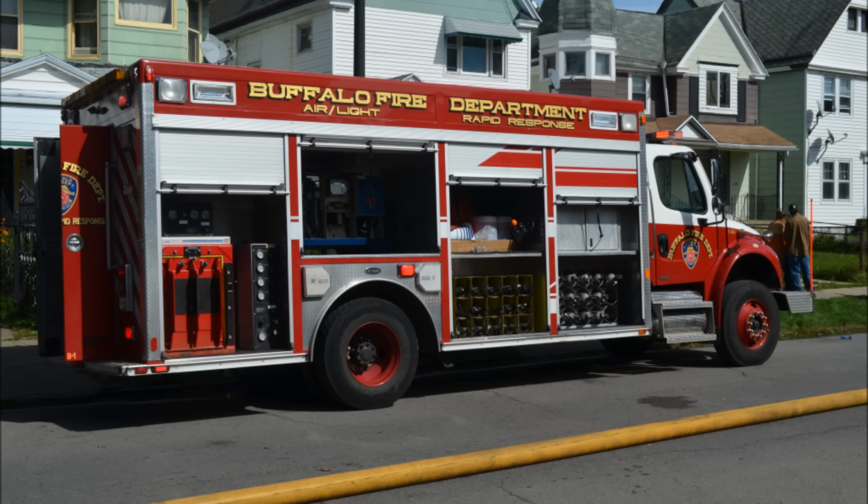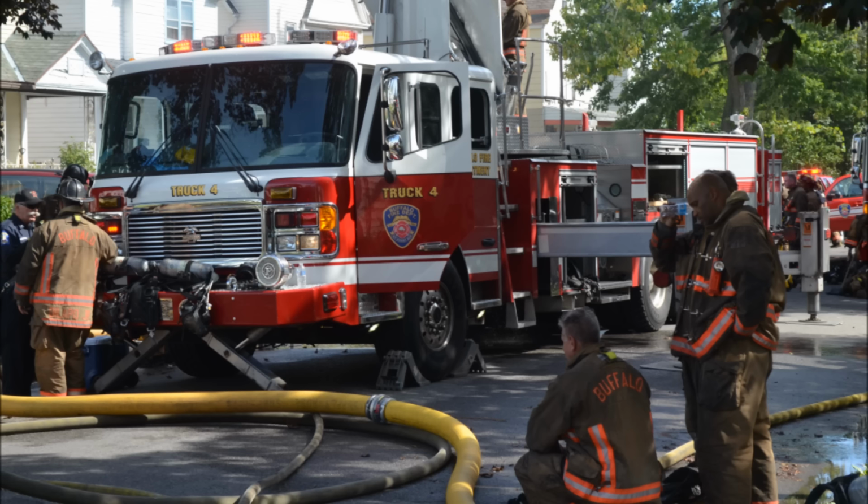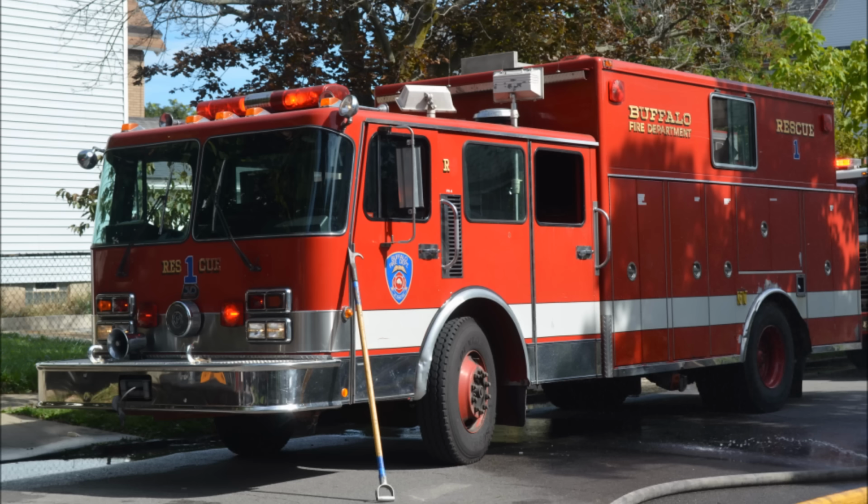Go ahead, Command. 439 14th Street, 2.5-story wood frame, occupied structure. Fire started on the first floor, number 4 side. Quickly extended to the second floor and the attic. We used 4 inch and 3/4 hand lines, 1 2.5, and Ladder 4's ladder pipe.